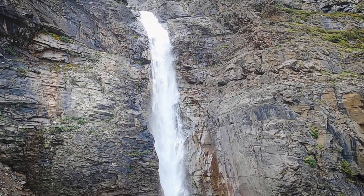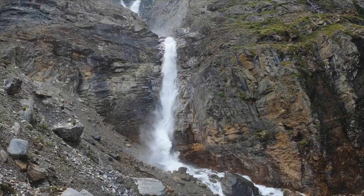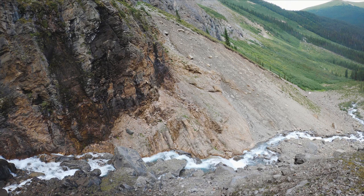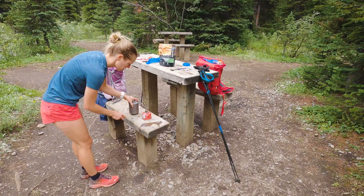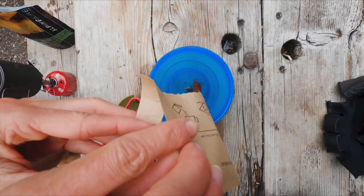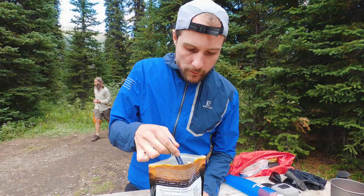Helmet Falls is one of the highest waterfalls in the Canadian Rockies, plunging more than 350 meters over a cliff into Helmet Creek below. After hiking up to the falls, we stopped for lunch at the campground before beginning the 16-kilometer descent along the Ochre Creek Trail down to our car.